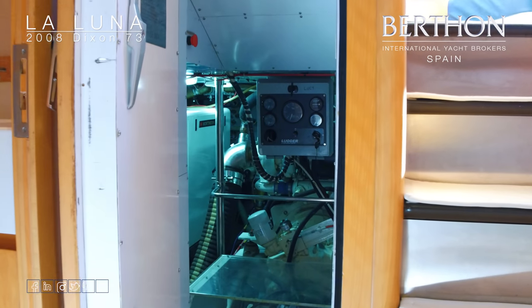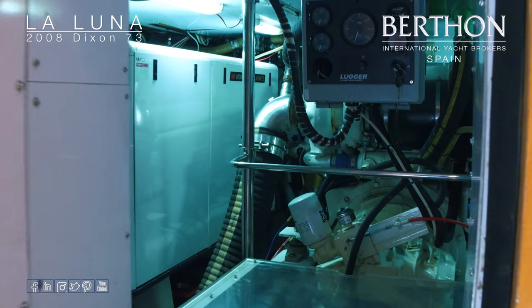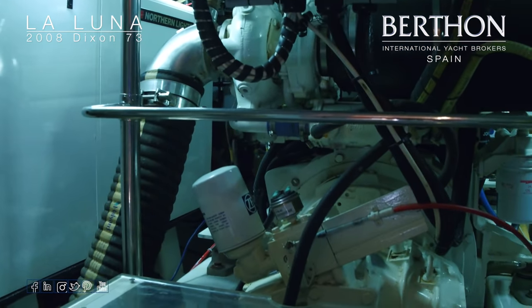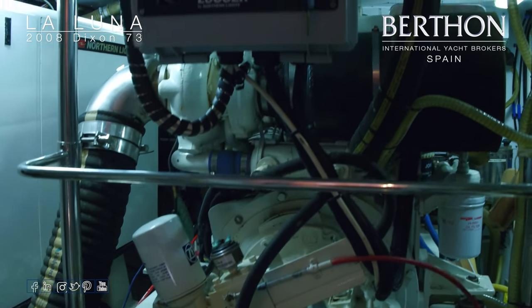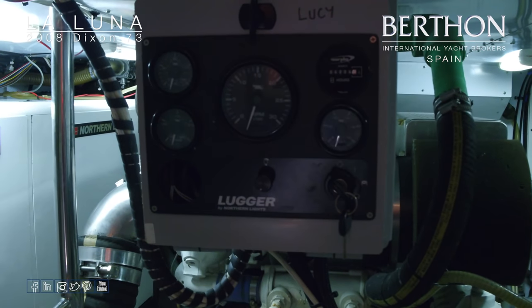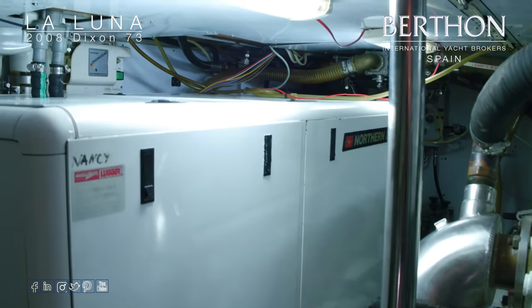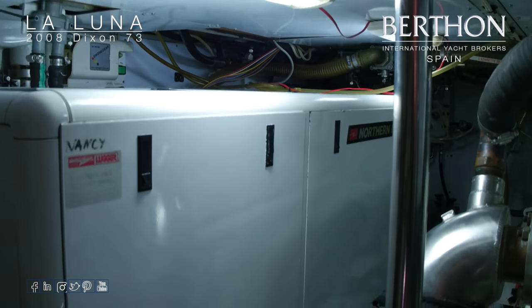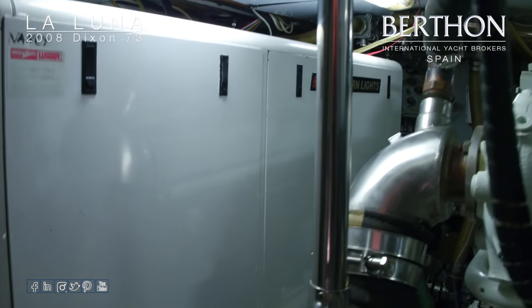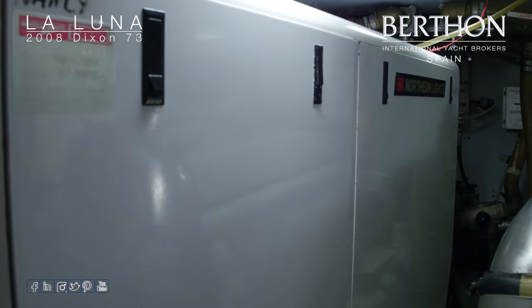Now we're going to take a look at the engine room in La Luna. It's accessed from the lower corridor aft, and there is a Lugger 250 horsepower unit. She's called Lucy, and she's all in good shape. Next door to her is the Northern Lights generator. That's 20 kVA, as you can see, she's called Nancy. These units have both been serviced.